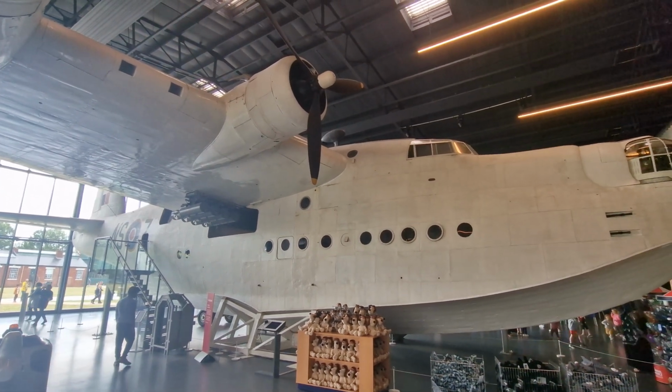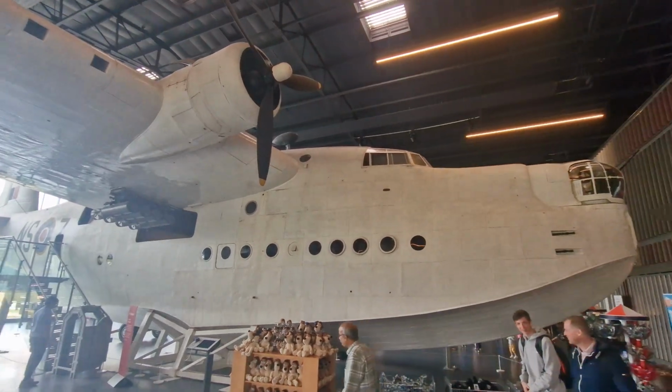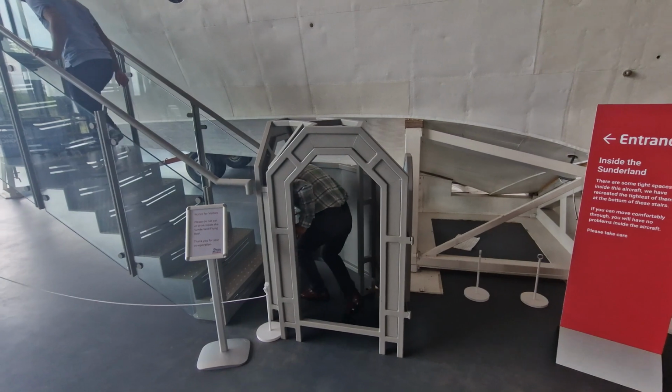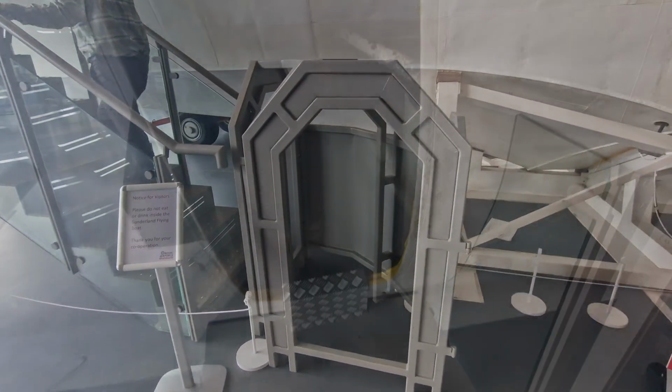So the great news about this is you can actually get on and walk through the middle of the fuselage. Now, to do that, first of all, you need to go through this entrance piece, and you need to be a bit of a contortionist because you need to be able to climb through here because, of course, it's quite cramped inside.